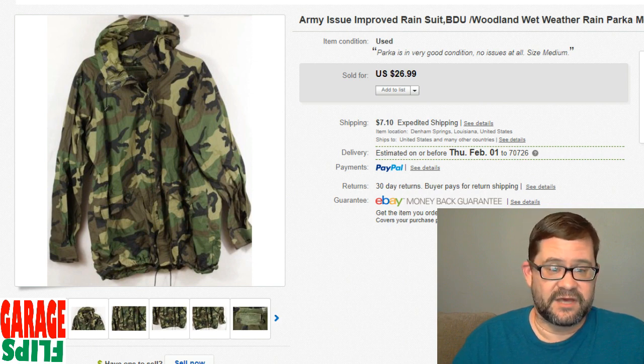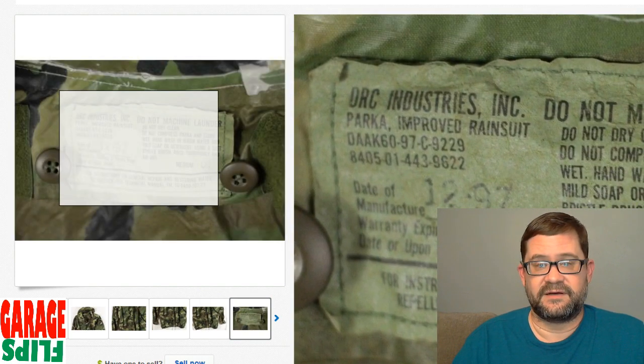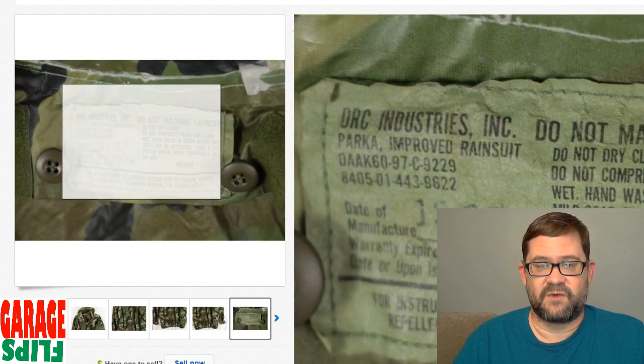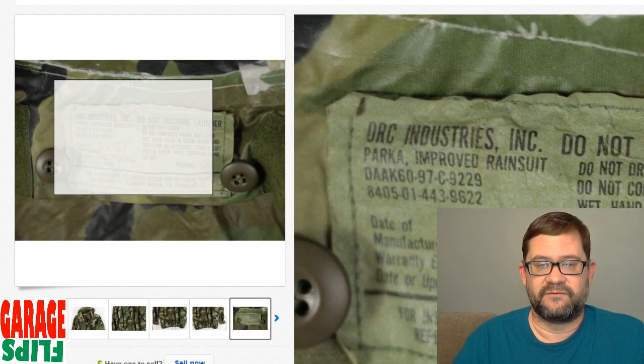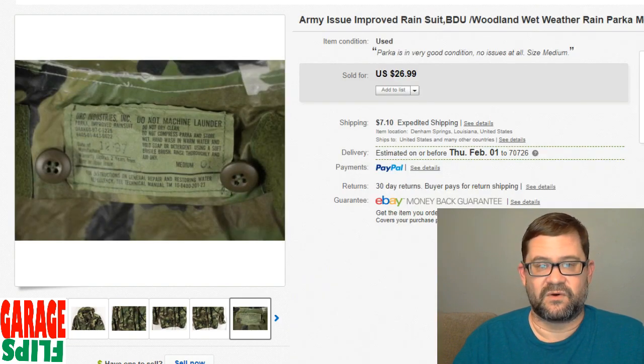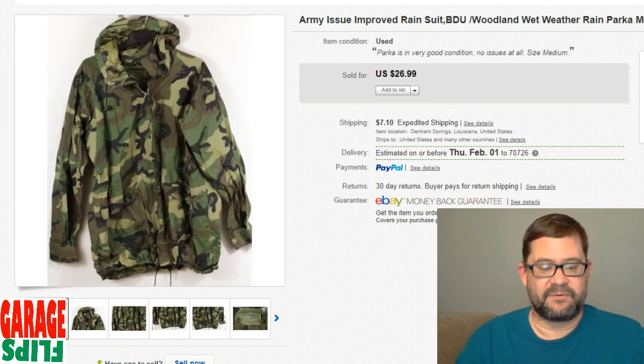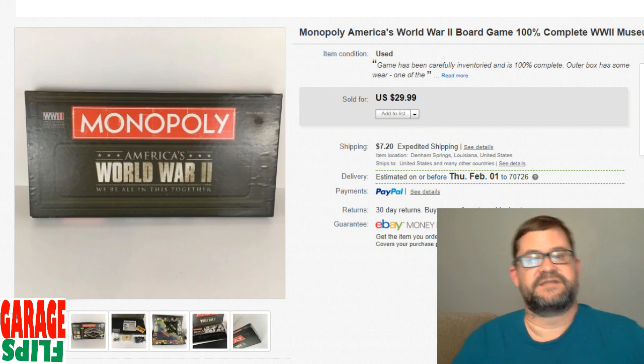This is an Army issued improved rain suit, and I know that because it says it somewhere. Oh, right here. Parka improved rain suit. There you go. And I just put the medium because it said so in here. It said it was medium, and sold it really quick for $26.99. No measurements, so I was happy with that, and I have a pretty good bit more of that stuff up for sale.